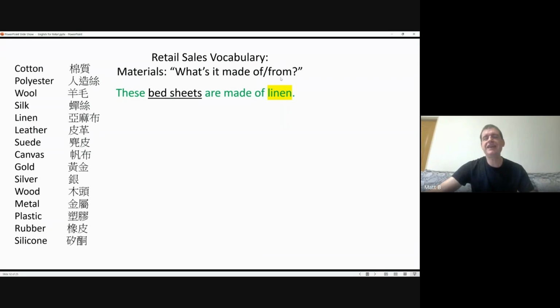It's okay if you use from or of and it's a little mistake. Don't worry. The customer will understand, right? But generally, if it's just one thing, like if the whole thing is one material, then we say of. Okay. Except for food. Food we use from. Okay. And if it's many things together, we will say from. All right. But usually from is more for food and of is more for materials.